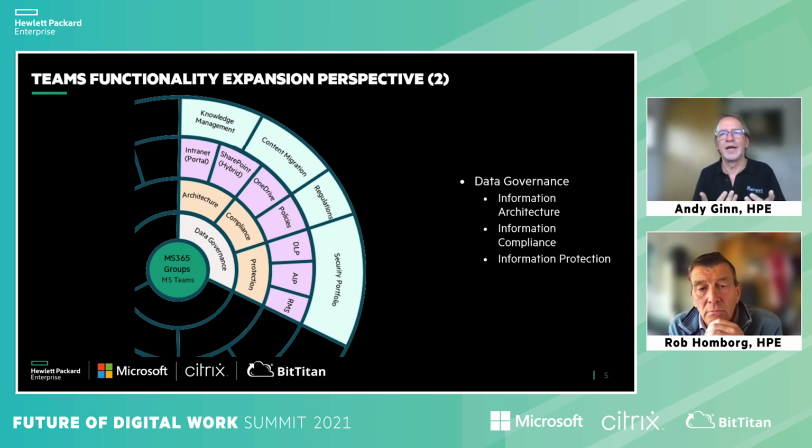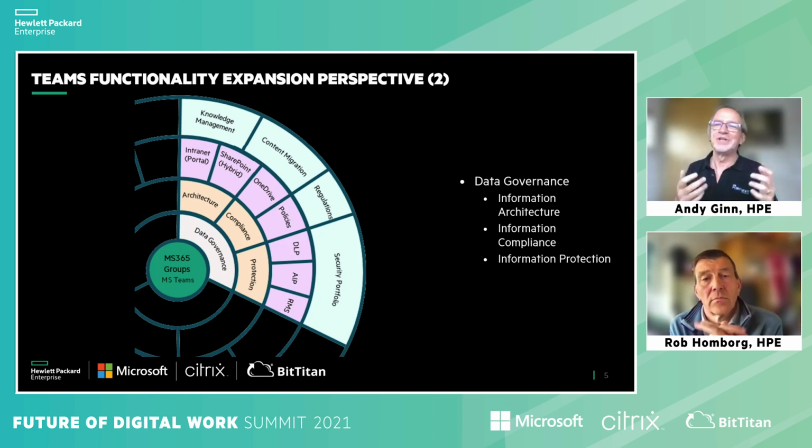It's a big task, and it can seem daunting to go from legacy file shares and a sort of Wild West approach to something which is actually under control and is continuing to be under control going forward. So, to use an analogy, how on earth would you eat an elephant? And the answer is one bite at a time.